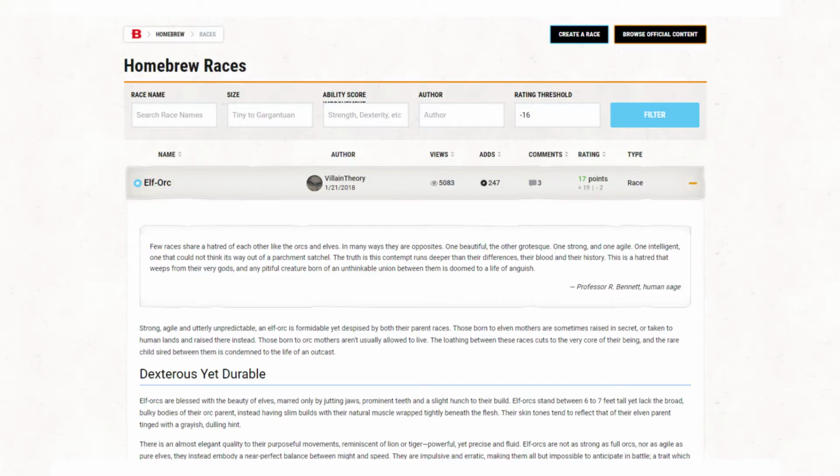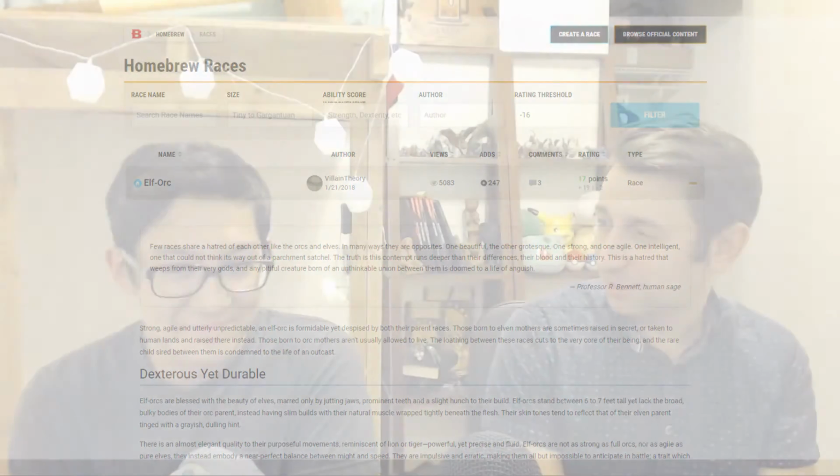Let's get into the dexterous yet durable Elf-Orc. I have to keep saying it. It's a bit bizarre. Yeah. I mean, obviously, and it describes this in the beginning part of the race. Just this combination alone creates a lot of conflict with the person playing the character as well as the character itself, because elves and orcs are very, very different kinds of people, and normally in fantasy settings, they're right up against each other. So kind of putting that in your own character naturally will create this turmoil inside of yourself.